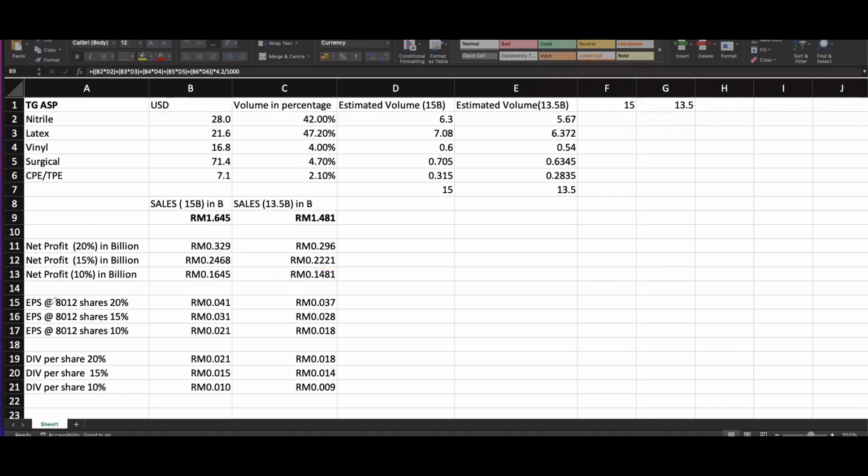And how do I get the earning per share? I just divide this number by the 8.012 billion shares. I get all these earning per share, and dividend per share also. By different profit margin, you have different dividend per share. I just divide by 2, assuming they still pay a 50% payout. So this is the highest 0.021, and this is the lowest 0.09.